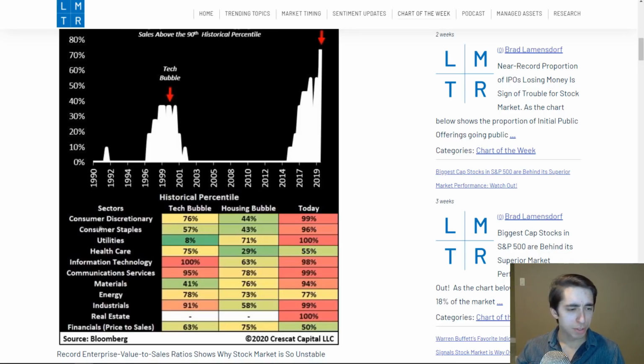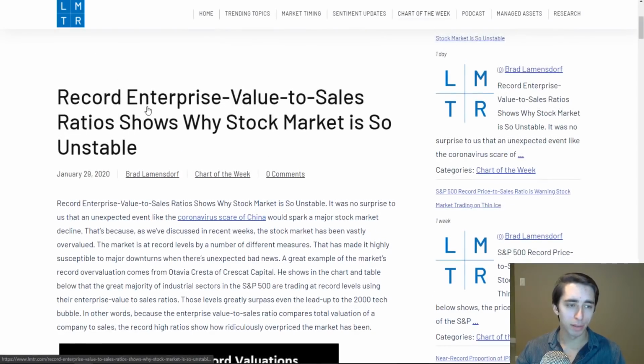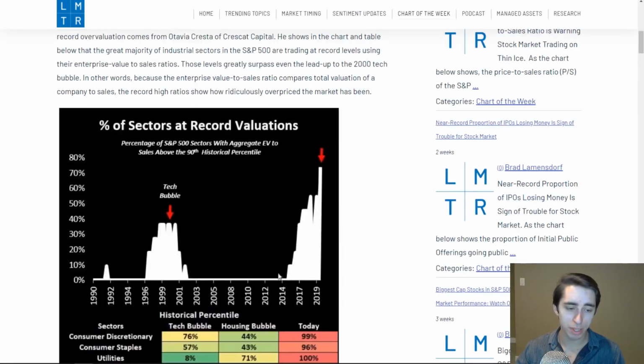And we can see here in consumer discretionary, consumer staples, utilities, healthcare, information technology, across the board, energy, real estate, we are at record highs for this ratio, where basically the vast majority of industries, the 90th percentile of sectors, are having a higher level in their record enterprise value to their actual sales ratio. This is not normal. We usually see for the vast majority of history that no companies have a higher level in their enterprise value to their sales. And even compared to the dot-com bubble, we're way beyond that.